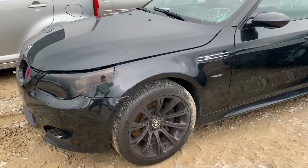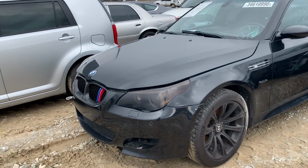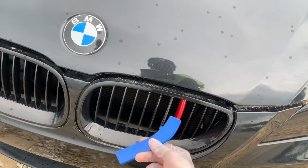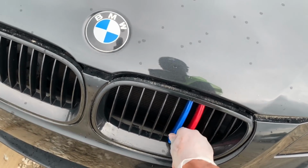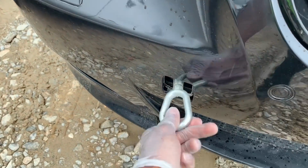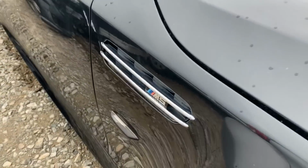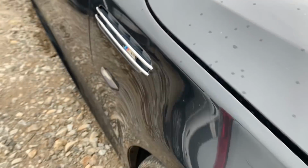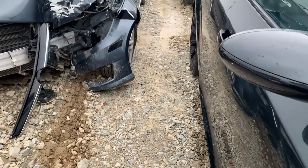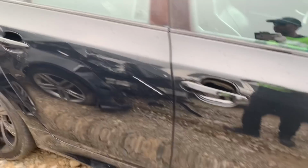I got the M5 for you. Damn, that joint looking nice right there. What y'all think? People like putting the little colors on there. Oh, these just come right off. Nice little addition, right? They be putting these on there. Dark the lights out. M5, they missing one, ain't they? They missing the white one. Yeah, the white one popped off.